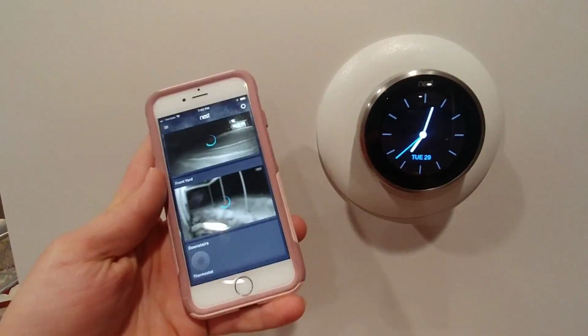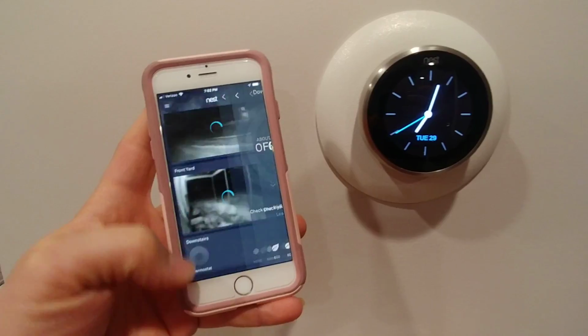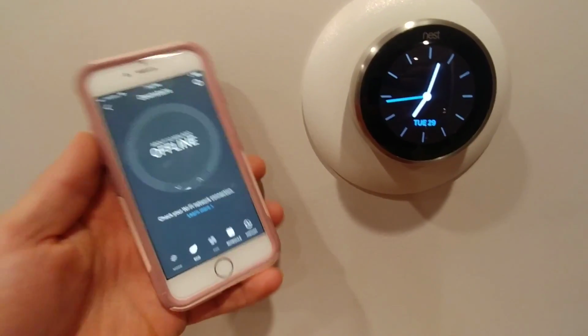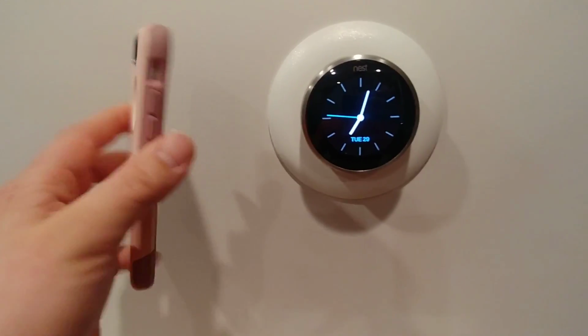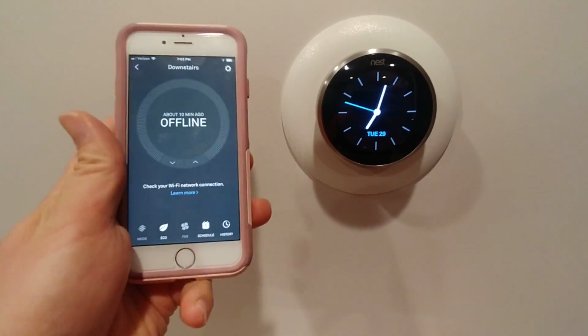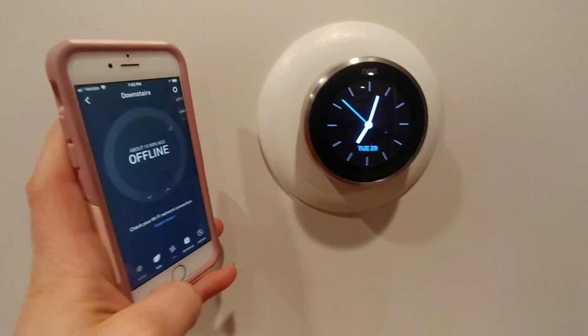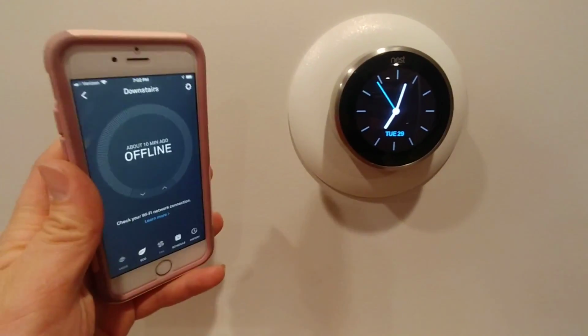And if you're using the Nest thermostat with an app by itself, then make sure that the app is up to date on whatever device you're using. In my case, we have it on an Android phone and an iPhone, as well as from the computer, so we know that that is not the issue, but always make sure that your app is up to date.